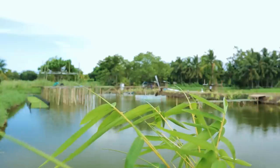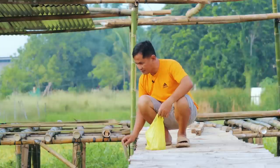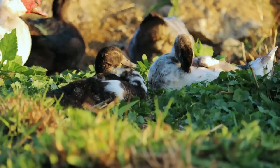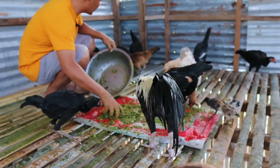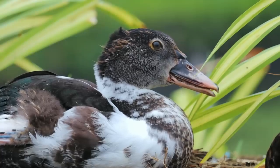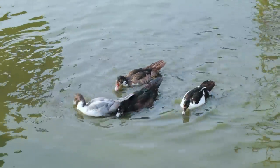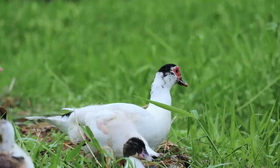The time is 6 o'clock in the morning and this is my routine. As you know, we have already produced some 100 ducks and dozens of chickens. And this is what makes life busy because they are asking for food early in the morning. As you can see, our first batch of the ducks are already big. And we have the second batch and we have the third batch. And they are already very hungry now.